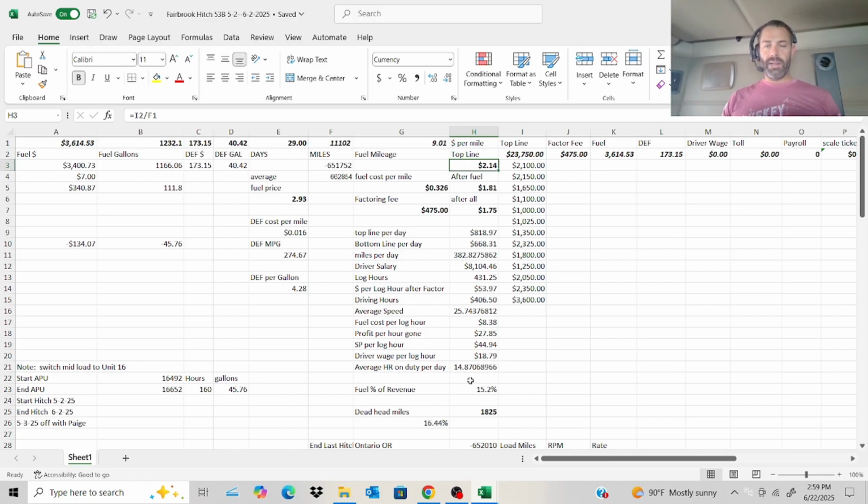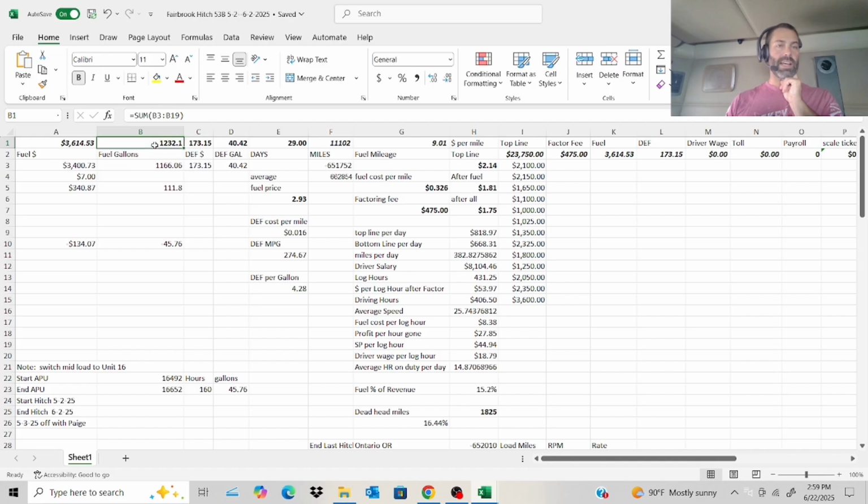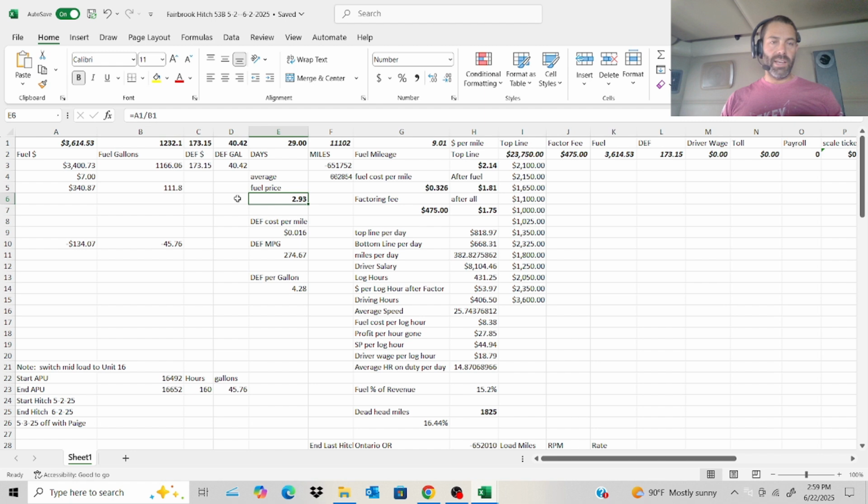Down here I've got fuel broken up several different ways. I've paid an average of $2.93 per gallon. This was May 2nd through June 2nd. So fuel during that period, all 1,200 gallons of it, averaged out to $2.93 per gallon. Now I have pretty good discount programs for fuel, so if you guys aren't getting that, don't freak out. That's pretty low. I think I averaged like 46 cents off per gallon advertised price. So like I said, I've got pretty good fuel discount programs.